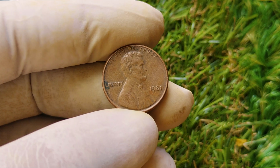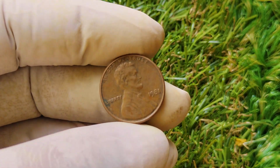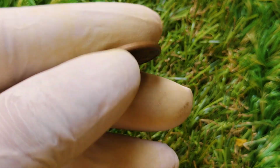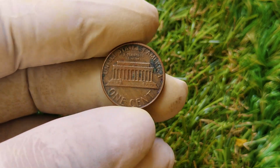Now here is where things get really interesting. In 1981, the U.S. Mint produced over 13 billion pennies across all three mints. However, not all 1981 cents are created equal. There are varieties and errors that can make your coin worth much more than 1 cent.